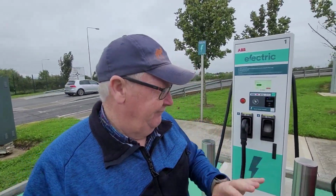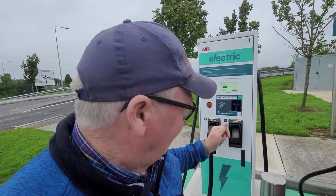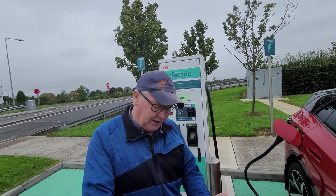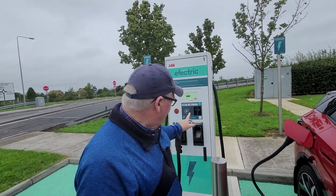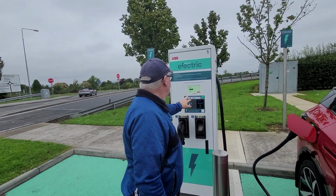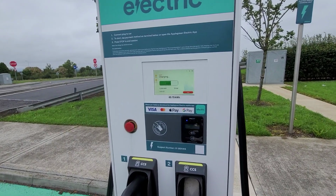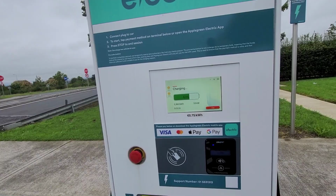So this one, flawless, I have to say. I just went into the app and I selected number one. It told me connect vehicle, I connected it, tap your card, and I tapped it, and we're now charging at a rate of 53 kilowatts. Not great, you know. 63 now, you can see it going up. So yeah, not so bad.